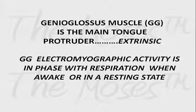Genioglossus is the main tongue protruder. It's an extrinsic tongue muscle. And interestingly enough, the genioglossus electromyographic activity is in phase with respiration when awake or in a resting state. So the genioglossus is doing the same thing your diaphragm's doing. Neat stuff.